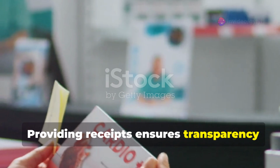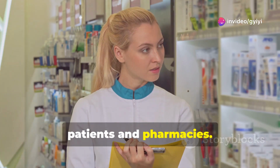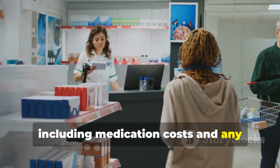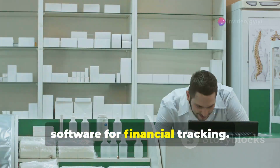Providing receipts ensures transparency and aids in record keeping for both patients and pharmacies. Point of sale systems generate cash receipts that itemize purchases, including medication costs and any applicable discounts. They can also integrate with accounting software for financial tracking.